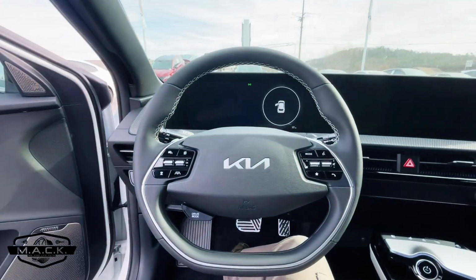I'm sitting inside the Kia EV6, and I must say, the design in here is amazing. It gives you that real luxury feel, but it's also a sporty luxury feel. I don't know, it feels like I shouldn't even be sitting in here. I'm not good enough. But I love the inside here. Let me show you. So let's start here with the dash, right?